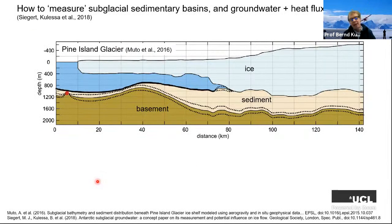Okay, and my last couple of slides before Chloe takes over is the question of, all well and good, let's accept for a minute this is actually happening, but how do we actually go about measuring this? So what do we need to do in practice if we want to go to the Antarctic and actually go and measure this?